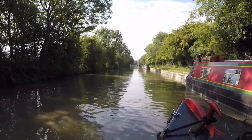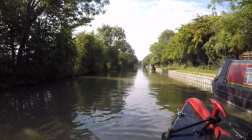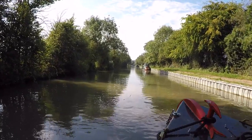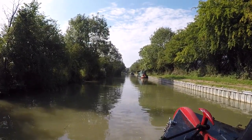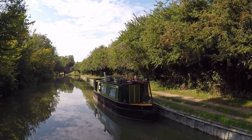Crick Boat Show takes place inside Crick Marina at the end of May. All along here, the boats are moored two abreast for the boat show. You have to apply to Crick Boat Show for a permit to allow you to moor here for the duration of the show. This is a pretty little boat.